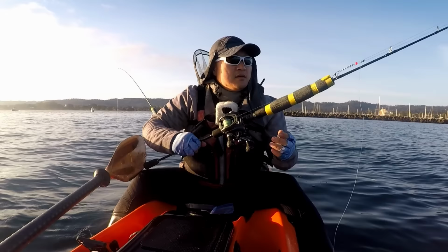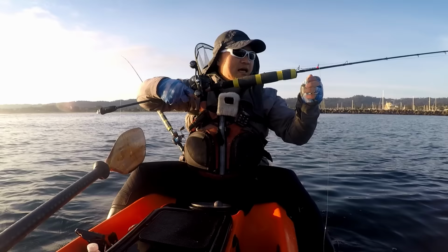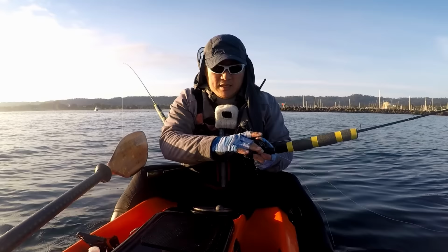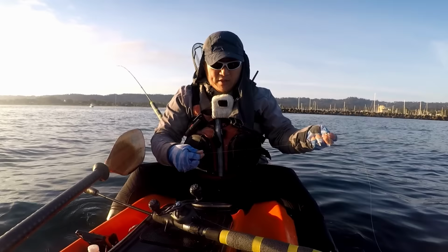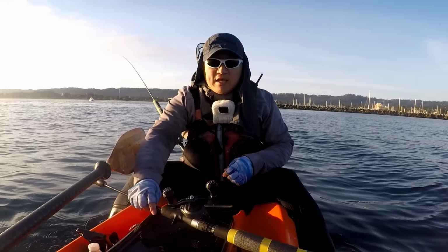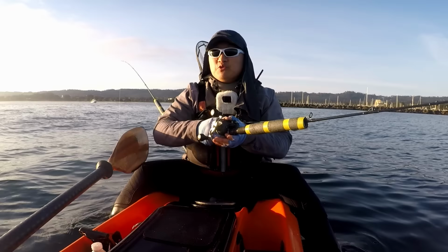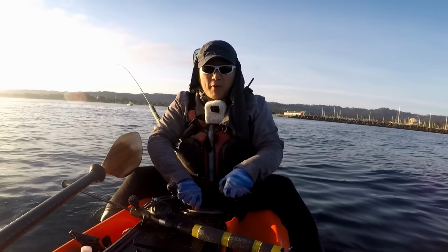So I've been using this Goofish slow pitch jigging rod for a few months now. And I dig it, I like it. I love the slow action to it. Because of the slow action, even though this is not really a trolling rod, it works really good trolling for halibut or just trolling for anything. I really like it, it's super light. And especially on a kayak, when you are jigging, I really like the light rod. It's not like on the bow, where you have to keep your arms up to your chest level and then do this, so it really helps before your shoulders and arms get tired. I'll probably do a review on this rod in the near future.